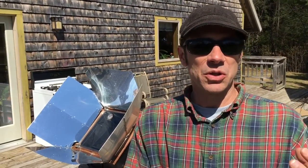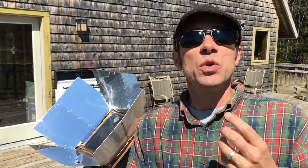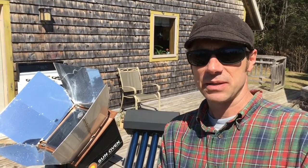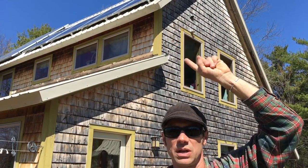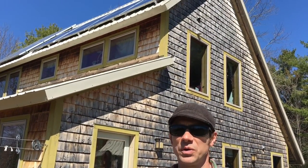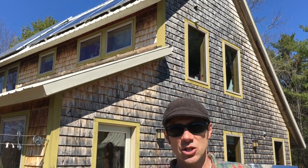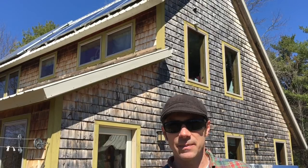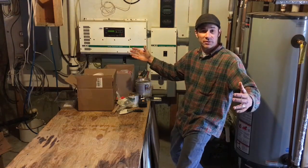Active solar uses the solar energy to do a job. You're imposing some kind of a system on that solar energy to move it someplace else and save it and store it for later. This is an example of active solar as well. Photovoltaic panels convert solar radiation into electricity. There's 2 kilowatts of solar panels on the roof.